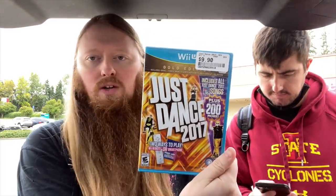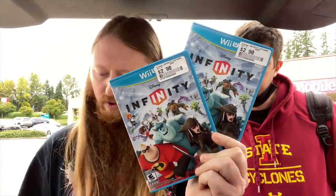And then some Wii U games. One possibly for the collection. I didn't check if I need it because it was worth grabbing either way, but it's Just Dance 2017 Gold Edition. I know I have Just Dance 2017, just don't know if I need the gold edition or not. And then I also grabbed for the store Star Fox Guard, two copies of Disney Infinity, and one Disney Infinity 2.0.